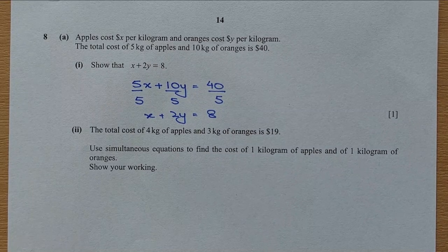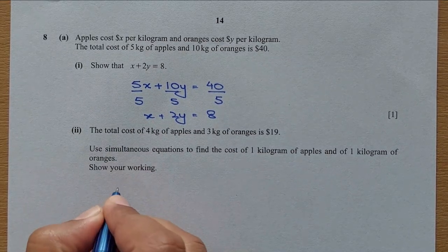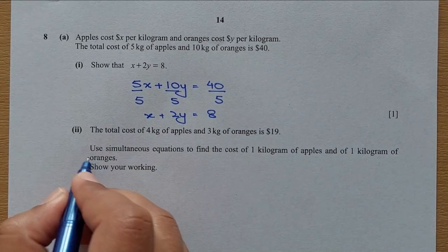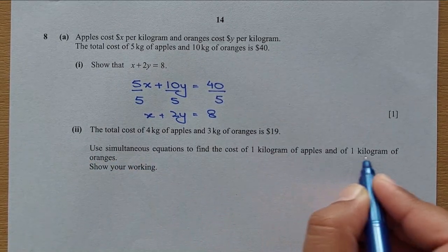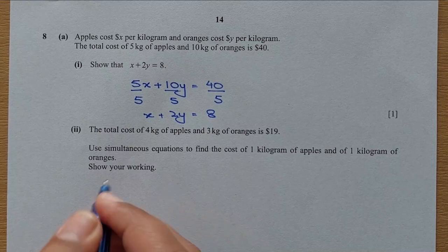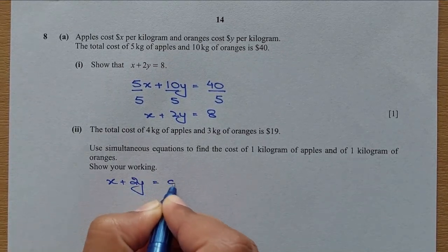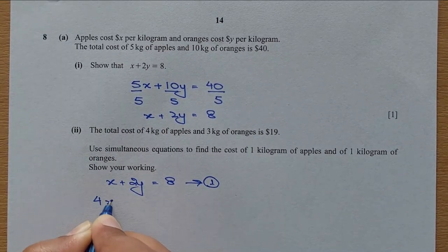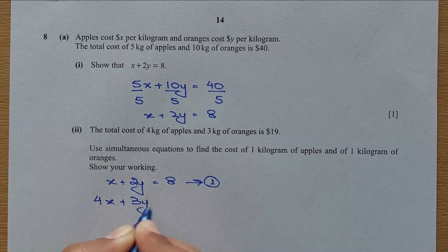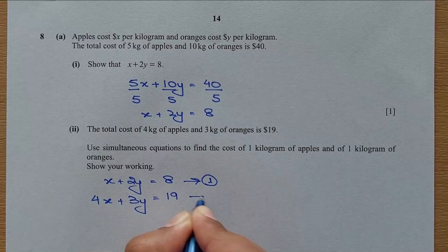Now for the second part, the total cost of 4 kilograms of apples and 3 kilograms of oranges is $19. So use simultaneous equations to find the cost of 1 kilogram of apples and 1 kilogram of oranges. Show your work. Okay, so we have two equations. x plus 2y equals 8, that is the first equation. And the second is 4x plus 3y equals 19, with 4 apples, 3 oranges, and total 19. That is the second equation.